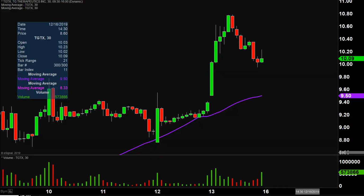Very nice movement today, not only from the price action point of view, but you look down here at the volume, and volume, not as gigantic as it's been, but still very solid volume, well above average. So a lot of eyeballs on this one going into next week.